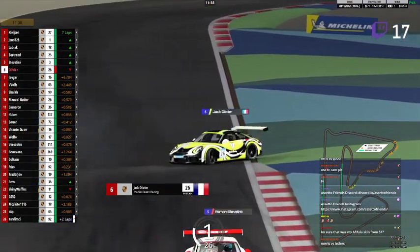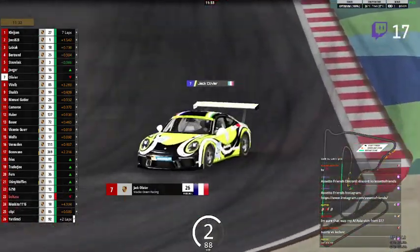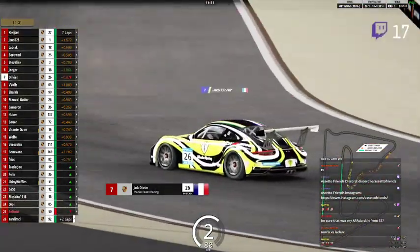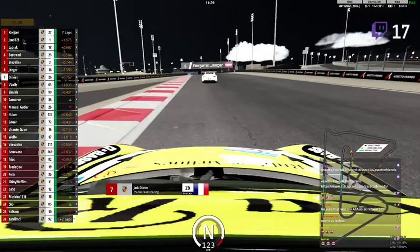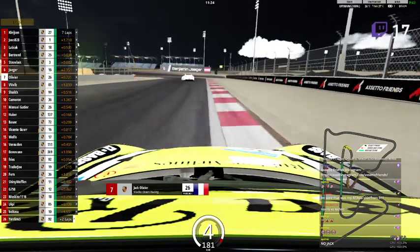Shambolica. Oh, Jack Olivier put everything on the line for that lead, and he's lost it. He's P7, behind Ben Jaeger. So now we have the fight.